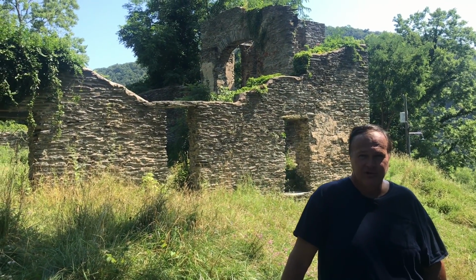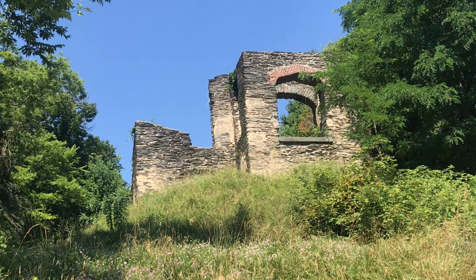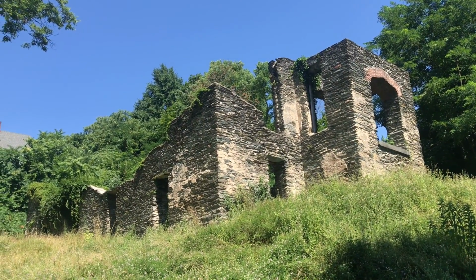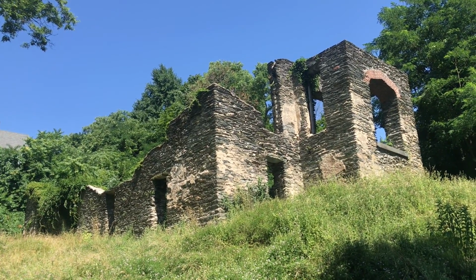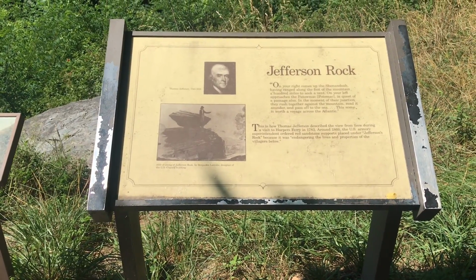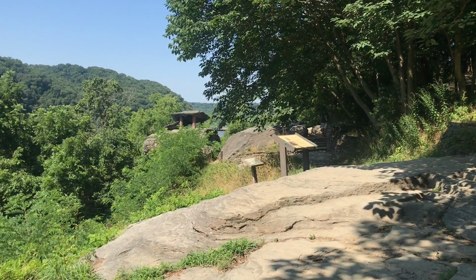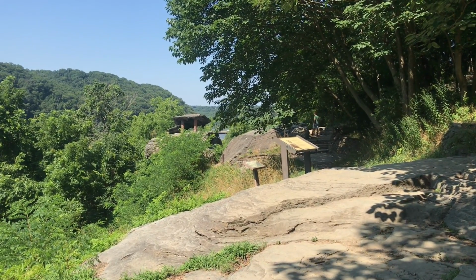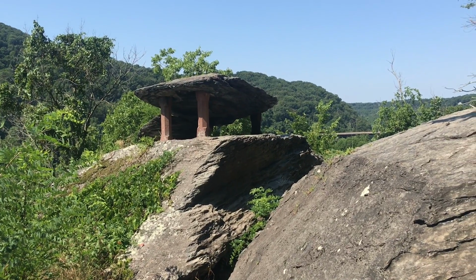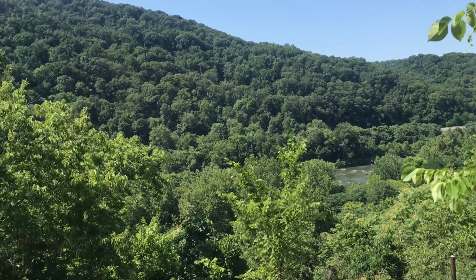These are the ruins of St. John's Episcopal Church. It was built in 1852, but abandoned in 1895. Thomas Jefferson visited Harper's Ferry in 1803 and commented on this rock. We've arrived at Jefferson Rock, overlooking the Shenandoah River and the Blue Ridge Mountains. And we're going to scan the view from Jefferson Rock.